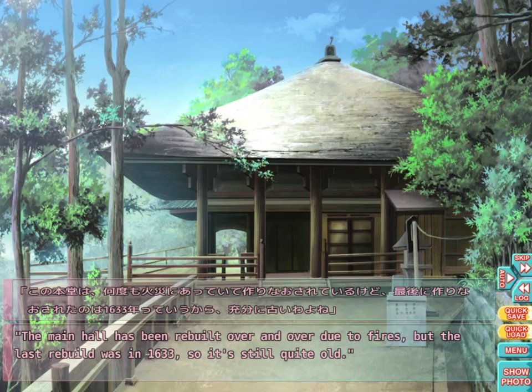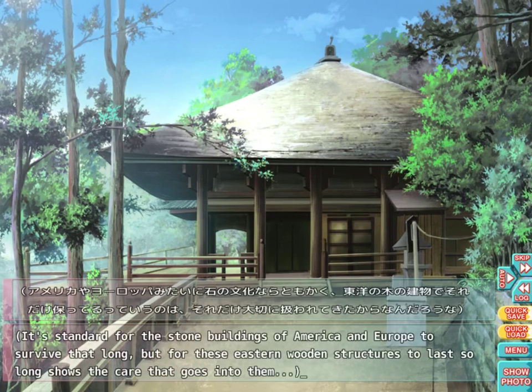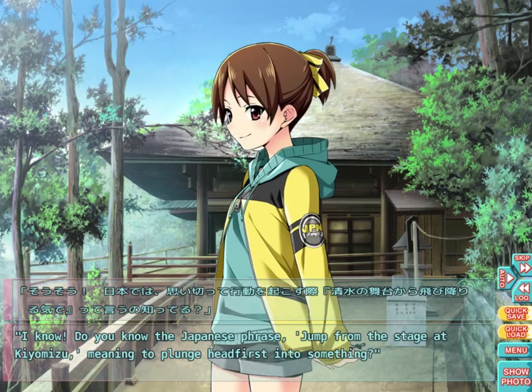The main hall has been rebuilt over and over due to fires. Jesus Christ, you guys, seriously, just stop bringing fire in there. Goddamn black metalists. Really, the setting on fire ceremony was kind of a bad idea, in hindsight.